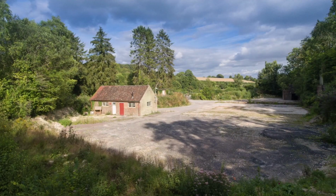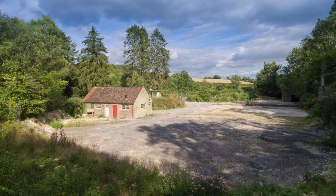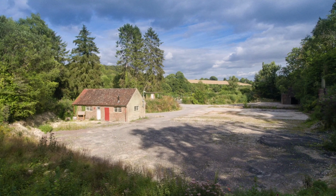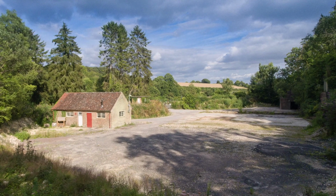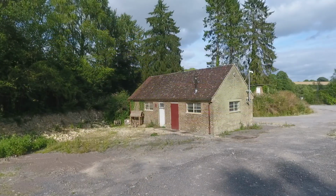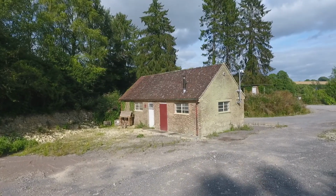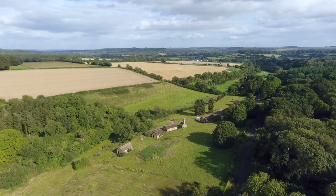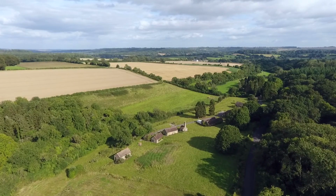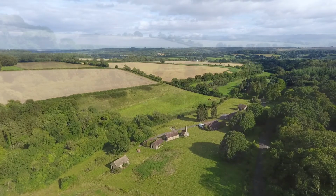Just south of Building 22 is a 0.8-acre hard-standing site and an empty building. The site could be developed for up to 8 small industrial/workshop units, similar to those which have been developed at the southern end of Chilmark Estates and which we'll see later in this tour. We now fly south over the middle part of the overall property.